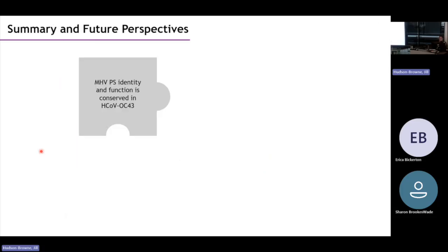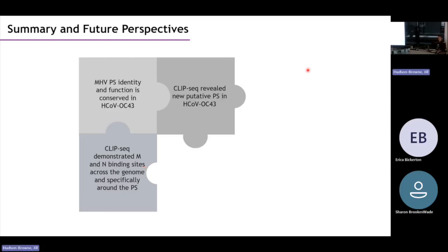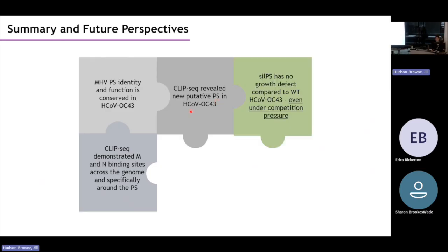So in summary, I showed you that MHV packaging signal, identity, and function seems to be conserved in OC43. Our ClipSec data shows that M and N binds across the genome and specifically around the PS. Today I only showed you data on M for the sake of time. Same thing with the data that reveals that there are other new putative packaging signals in OC43. So we have data for this, and the reason why it's here is because it's important for our future perspectives.